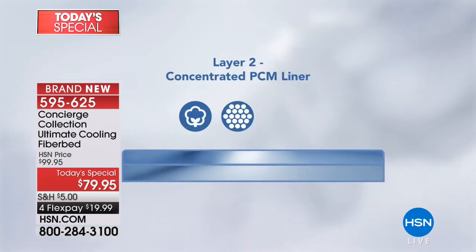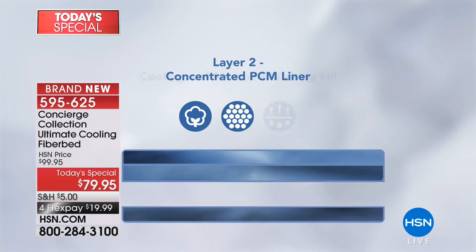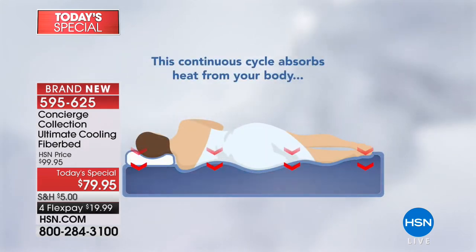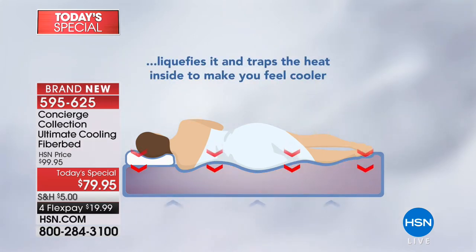Phase changing is on the tiers of cooling, phase changing's at the top. It's one of the most technical. It's one of the most expensive. It's actually the one that's featured in a lot of new mattresses that are coming out.